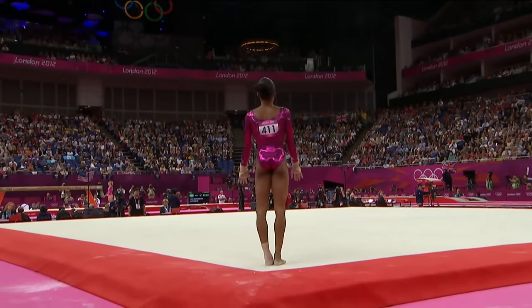Gabby Douglas gets a 15.033. That's easily going to keep her in the lead, and it's really putting the squeeze on Komova. Once again, all eyes, everyone in the arena, mine included, staring up. And it's a Gabby gold!